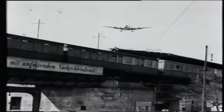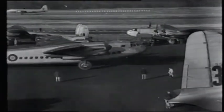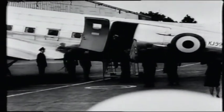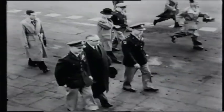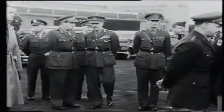At the 3 airports in Berlin, Gatow, Tempelhof, and Tegel, aircraft were landing or taking off every 90 seconds. Many notabilities visited Berlin to see the workings of this magnificent achievement and to praise the great work of the British and American ground and air personnel. Chief of the Air Staff, Lord Tedder, and the Foreign Secretary, Mr. Bevin, whose diplomacy was much aided by the success of the airlift. He added his tribute when he visited Berlin on the eve of the lifting of the blockade in May 1949.